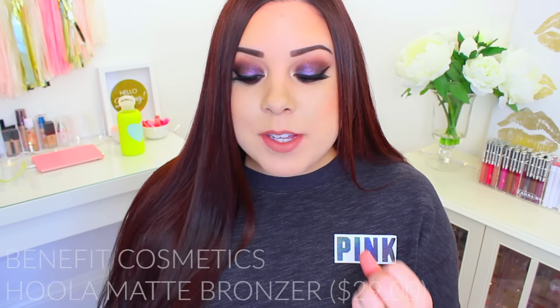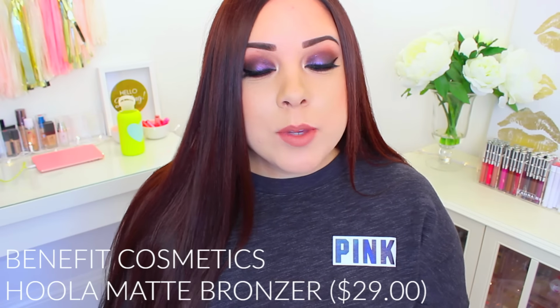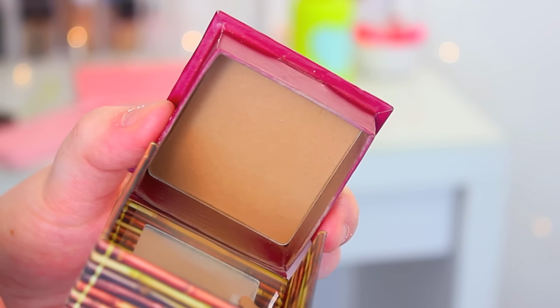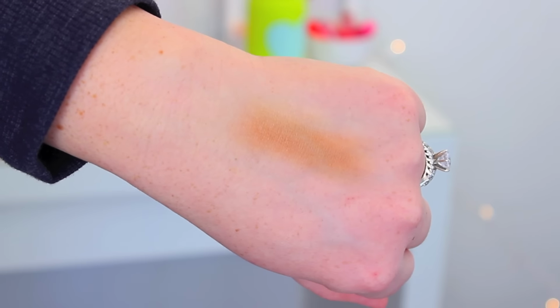So I have 2 bronzer favorites to share with you guys. These are probably the 2 that I used most often this year. The one that I used for most of the year was Benefit's Hoola bronzer, which is a staple in most people's collections. This is a really gorgeous matte milk chocolate bronzer that looks so beautiful on a bunch of different skin tones. Some people like to use it to bronze up their face. Some people like to use it for contouring.